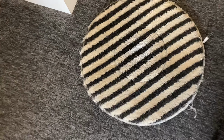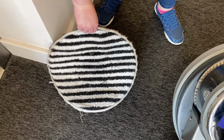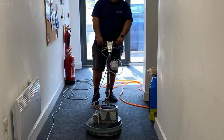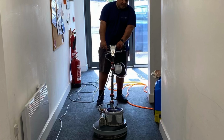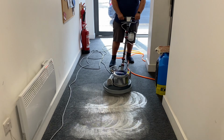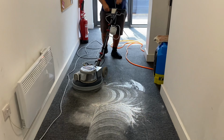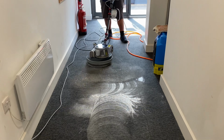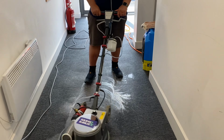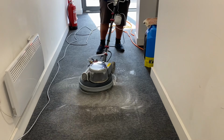So that's the pad that we've just used. You can see the dirt on it already. If we just turn it round, so you can see both, that's the dirty side. So we've just turned it, and that's the clean side. Too much on there. You're just drying it.